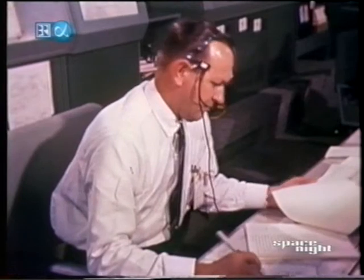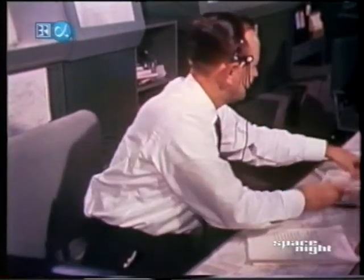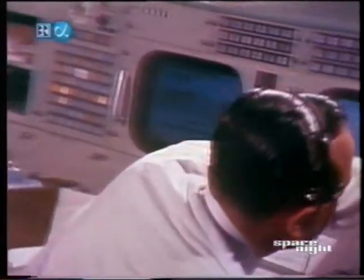Gemini 6, Houston, you're coming up on 1 minute to the burn. Mark? We're right with you. Starting the burn. We're showing the burn on the ground.